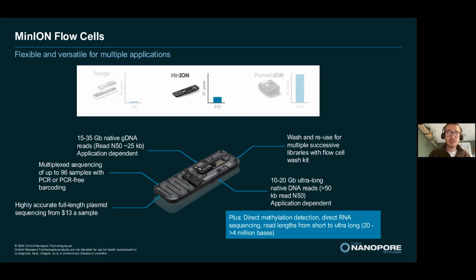So then going on to the kind of things you can do with it. So obviously you can sequence native genomic DNA on the flow cell. Depending on the application, you could look to get somewhere between 15 and 35 gig off a flow cell. We've got different multiplexing options. So we've got up to 96 barcodes with either a PCR or a PCR-free barcoding approach. So you can barcode samples and still maintain those modifications on the DNA. So one of the things you can do with multiplexing is sequencing of full-length plasmids. So you can get highly accurate plasmids off a device from as little as $13 per plasmid.